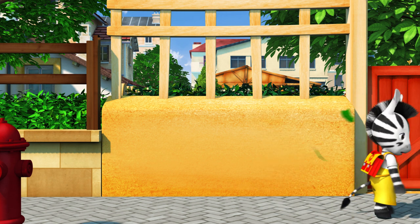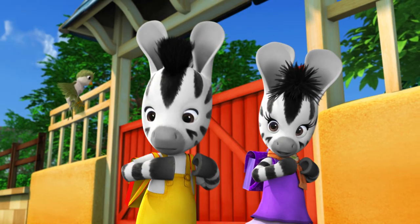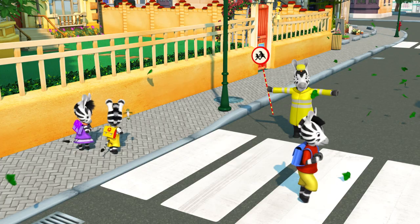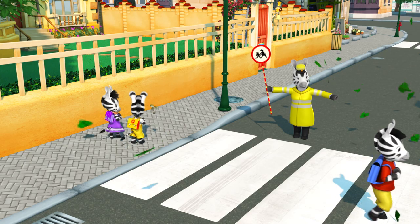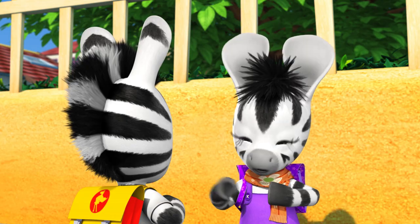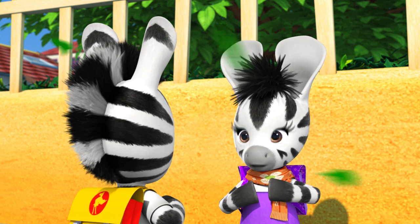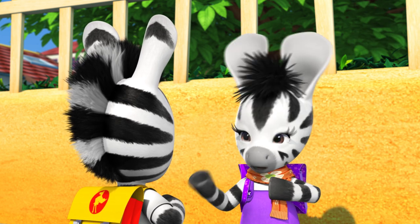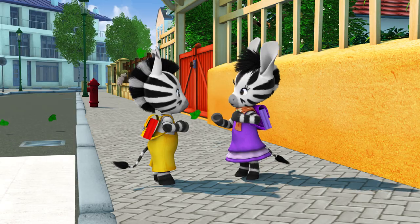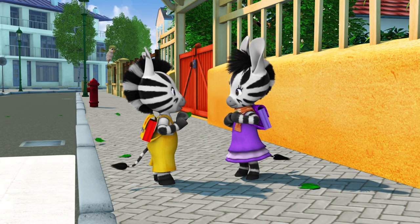I really like that scarf. Don't worry, my mum's shown me a great way of finding things. She keeps losing things all the time. So, how does she find her lost stuff? She thinks back to all the things she did before it disappeared. She calls it retracing her steps. Huh? You go back over what you've been doing. That's retracing your steps. Oh, yes.